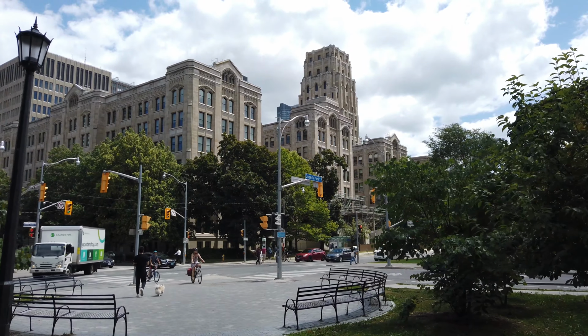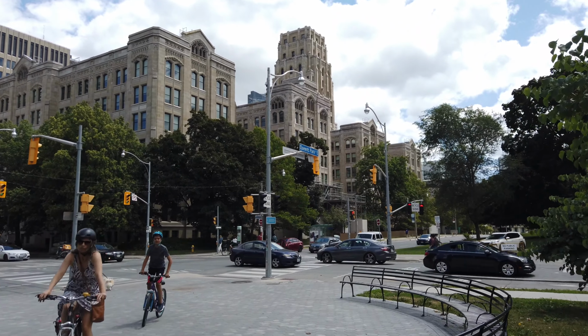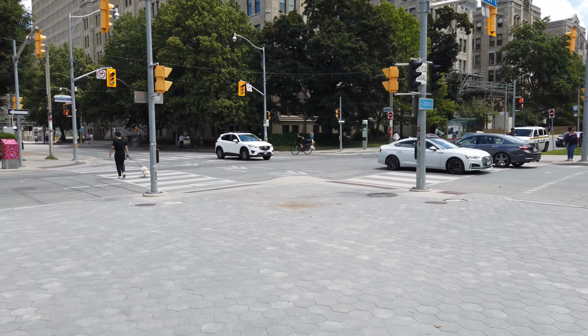There's the Whitney Block, nice historic office building. It dates from the 1920s.